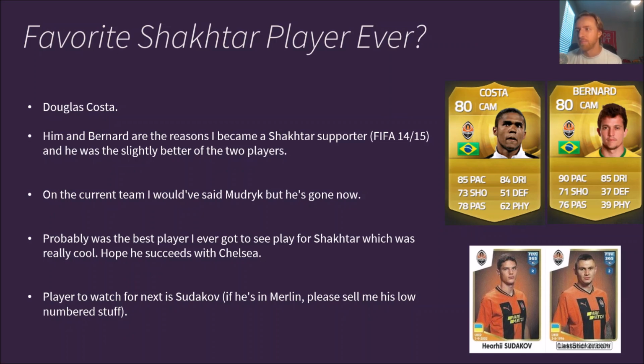But with that being said, I'm not buying his cards or anything because his Chrome stuff is not in Shakhtar kit. Big disappointment in my opinion, but I don't think most people care. In terms of players to watch on the current team that aren't Mudryk because he's gone, I'd be watching Sudakov if he's in Merlin, which I don't think he will be because I don't think Shakhtar is going to be included in the Merlin set.